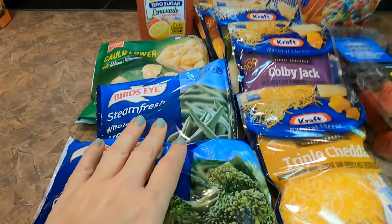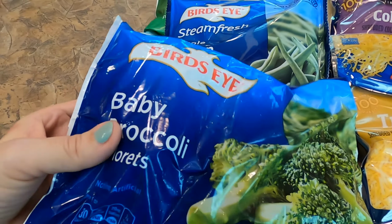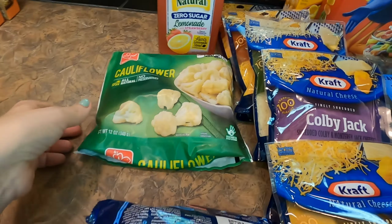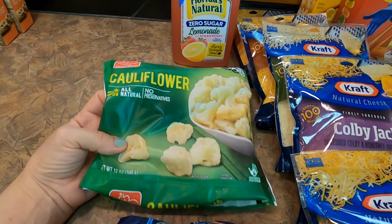And so they had a lot of their frozen veggies on sale, buy one get one free, and I really like the baby broccoli. It's such small little broccoli heads, and I like that. I don't like a lot of stalks in my broccoli. And then I picked up some green beans for Easter lunch, some cauliflower so we can make some cheesy cauliflower bake for Easter lunch also.